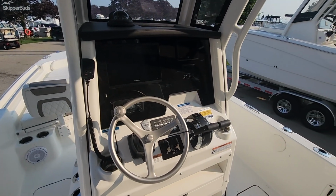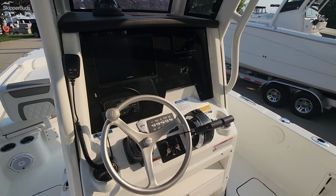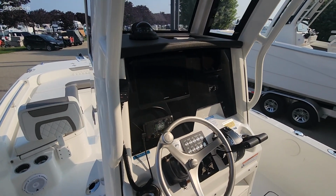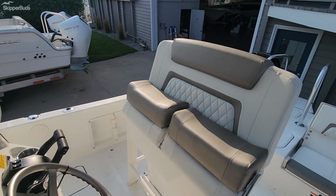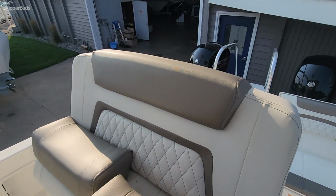Well-appointed helm. VHF radio. Garmin GPS. JL audio head unit with JL speakers. Compass. Dual flip-down bolster seating at the helm.